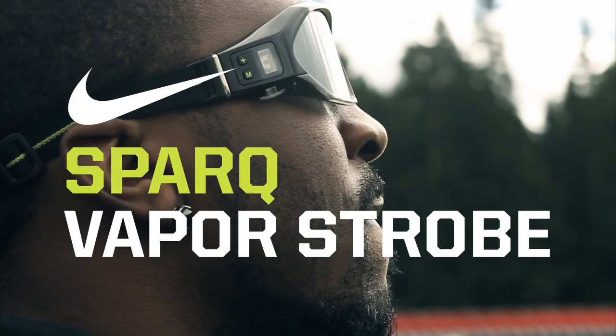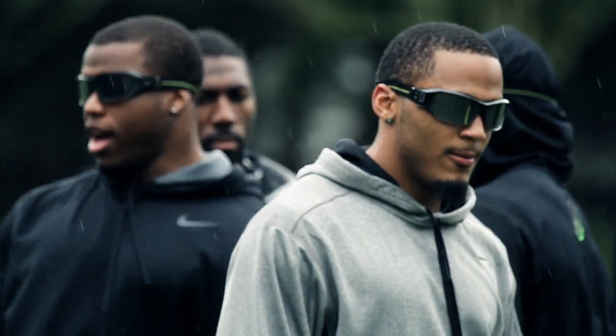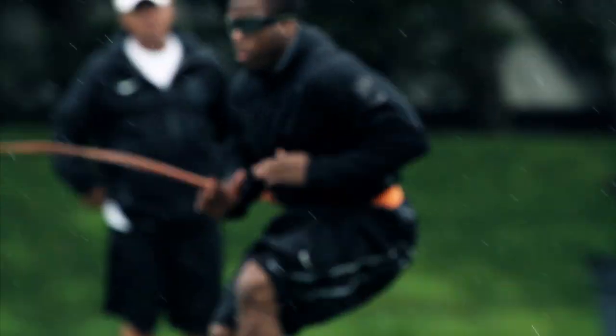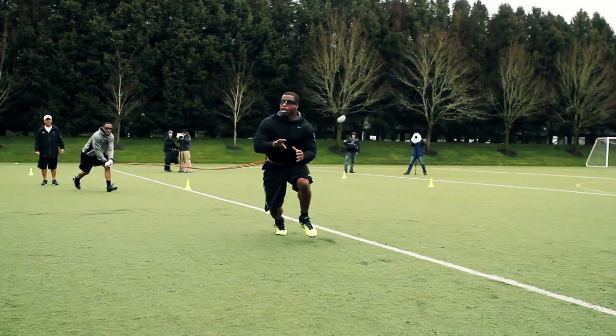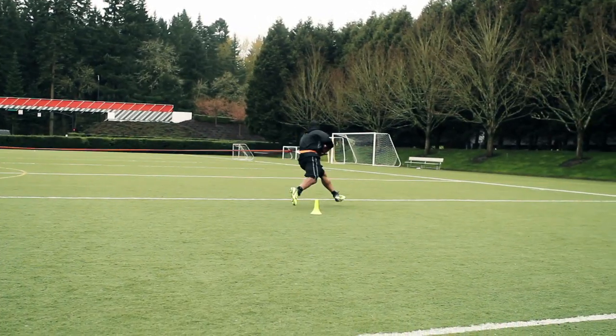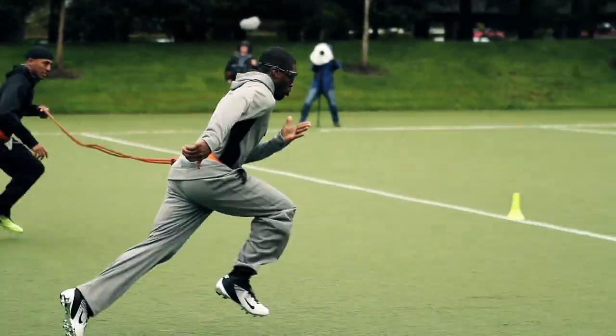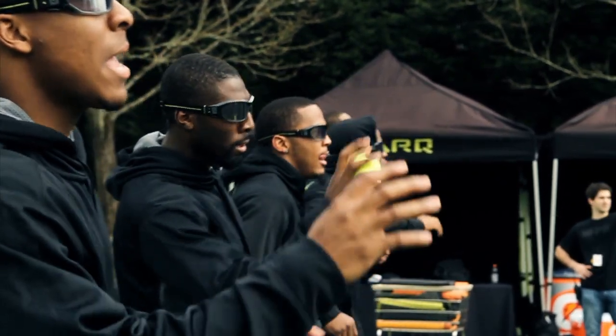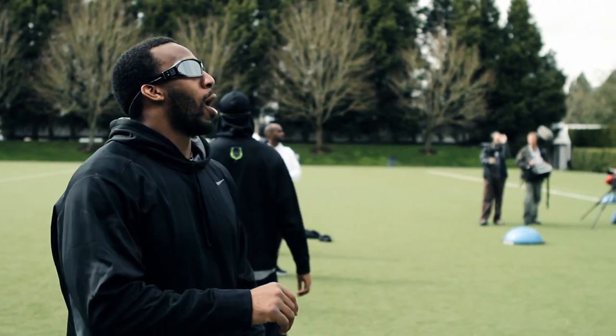The Nike Vapor Strobe, we actually can take away information, allow information in, we can change the amount of information we're given to make the athlete more efficient with what we give them. The Vapor Strobes allows us to integrate the performance improvement model on the field in real time in the hands of a coach, where an athlete can see a tangible gain and a tangible benefit almost instantly.